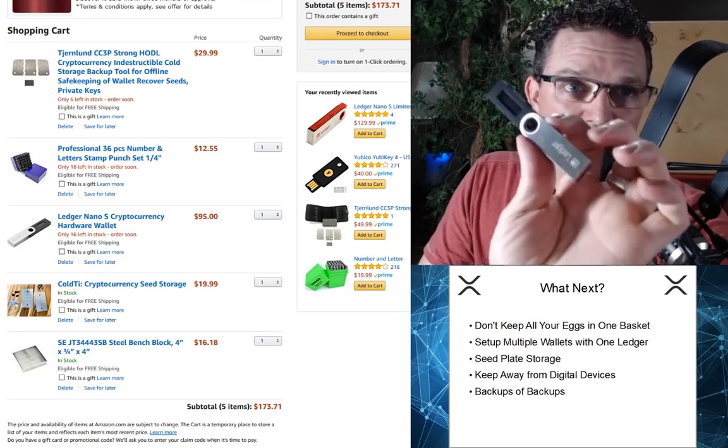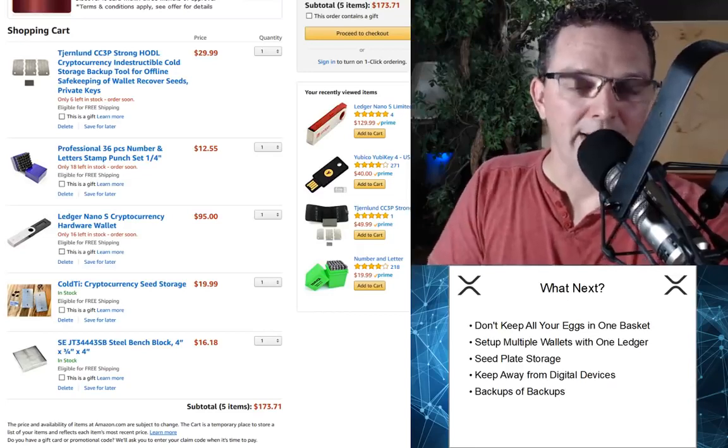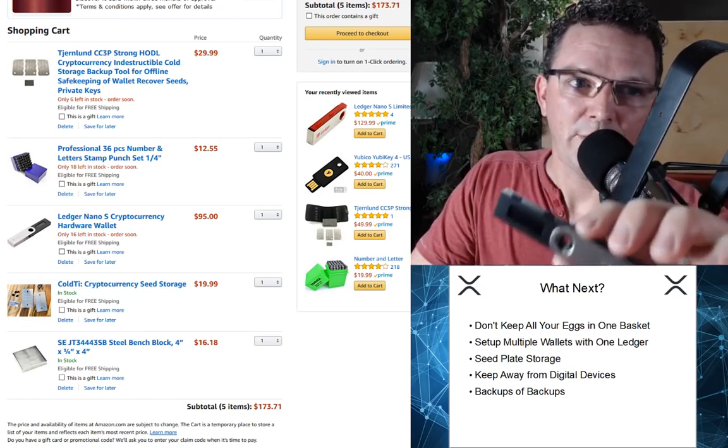A little more tedious, but these are $100. So, you know, you can do one and set up 2, 5, 10, 50 accounts. You got to have 20 XRP minimum in those. And I don't know what the reserve is on other ones. I don't think there is one, but something to consider as well.